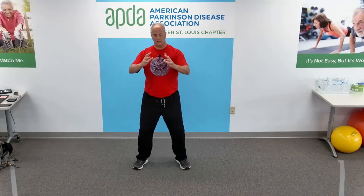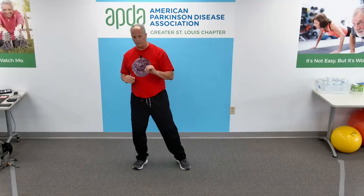So we inhale, expanding the chest, expanding the back. And exhale. Inhale, expand the chest, expand the back. Exhale. Keep your shoulders relaxed as you do this. If the shoulders are tight, you won't be able to get that expansion. Inhale. And exhale. All right, you're getting it. You're getting it.